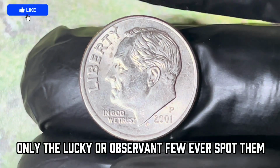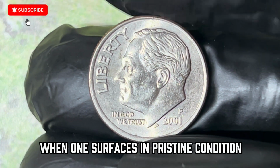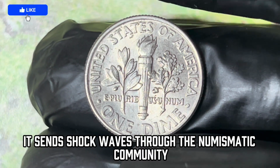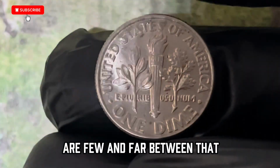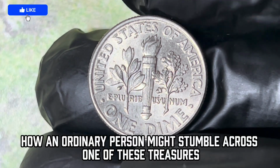Only the lucky or observant few ever spot them, and even fewer realize their worth. When one surfaces in pristine condition, it sends shockwaves through the numismatic community. Collectors compete fiercely at auctions, knowing that opportunities to acquire such a coin are few and far between. Let's consider for a moment how an ordinary person might stumble across one of these treasures.